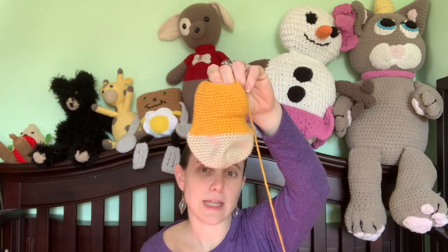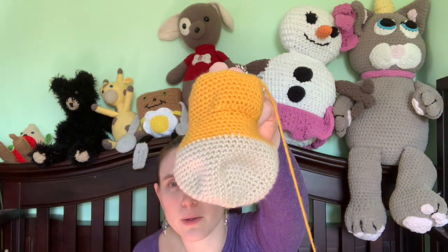This animal is a giraffe. So hopefully it'll come out a little better than that one. I overstuffed that one. He looks like a bulb, like a light bulb body, because I really overstuffed the bottom. I was afraid because the child's fur tends to play, and I don't know why I thought overstuffing it would be a good idea. But hopefully this one will go a little bit better.